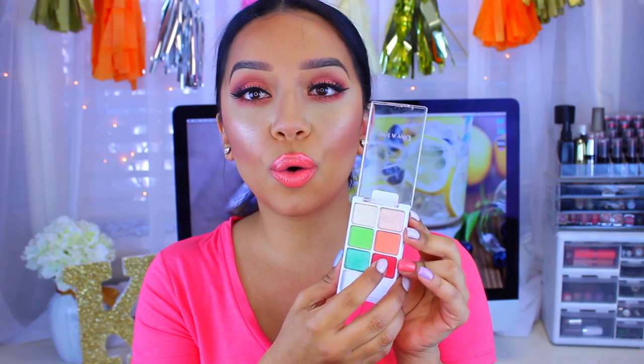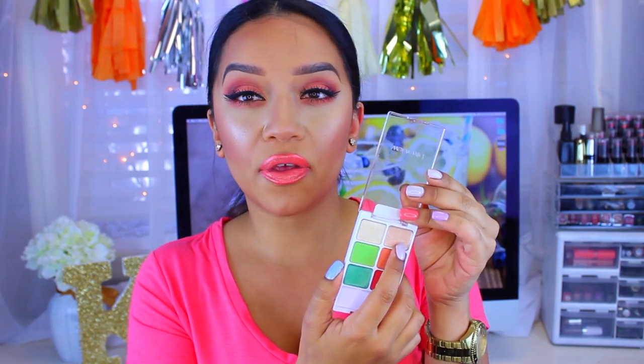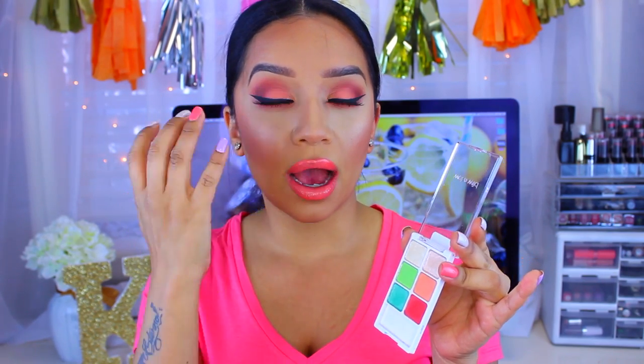It is so pretty. I don't own any color like this and I'm so in love with it. And then this one is a really nice champagne with a little bit of gold sparkle to it. And then this one has a little bit more of a yellow sheen to it. Both of these can be used as inner corner highlights or for the brow bone. And then you have a really nice vibrant green, and then a little bit more of a darker green, but it's still kind of on the turquoise side.